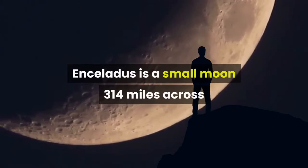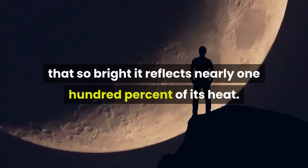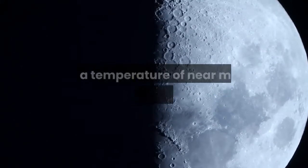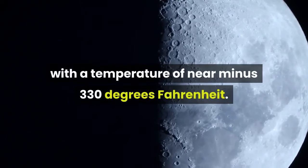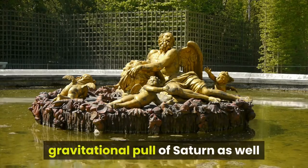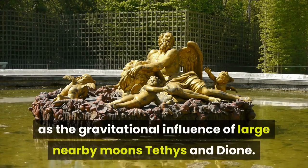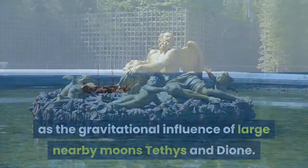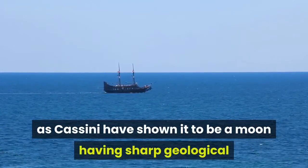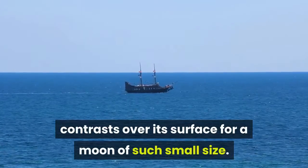Enceladus is a small moon 314 miles across that's so bright it reflects nearly 100% of its heat. For this reason, it is a very cold moon, with a temperature of near -330 degrees Fahrenheit. Its orbit is influenced under the large gravitational pull of Saturn as well as the gravitational influence of large nearby moons Tethys and Dione. Previous voyages by Voyager as well as Cassini have shown it to be a moon having sharp geological contrasts over its surface for a moon of such small size.